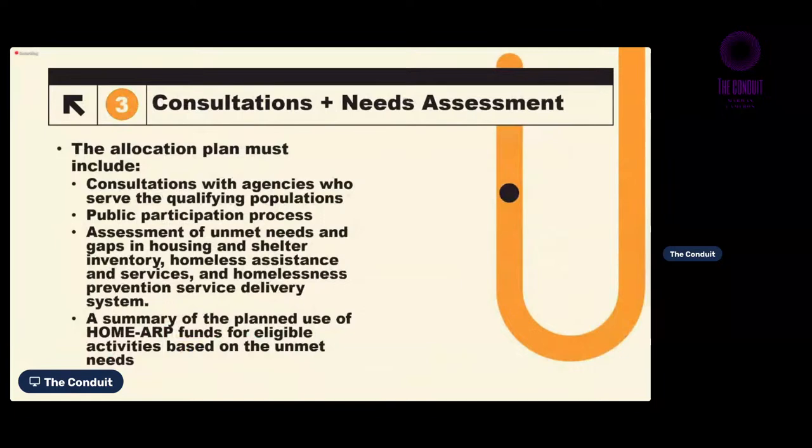The allocation plan itself is a requirement for the county and city to receive funding. Per HUD's regulations, the allocation plan must include consultations with agencies who serve qualifying populations, a public participation process, an assessment of unmet needs and gaps in housing and shelter inventory, homeless assistance and services, and homelessness prevention service delivery system. It must also include a summary of the planned uses of the HOME-ARP funds for eligible activities based on the unmet needs.